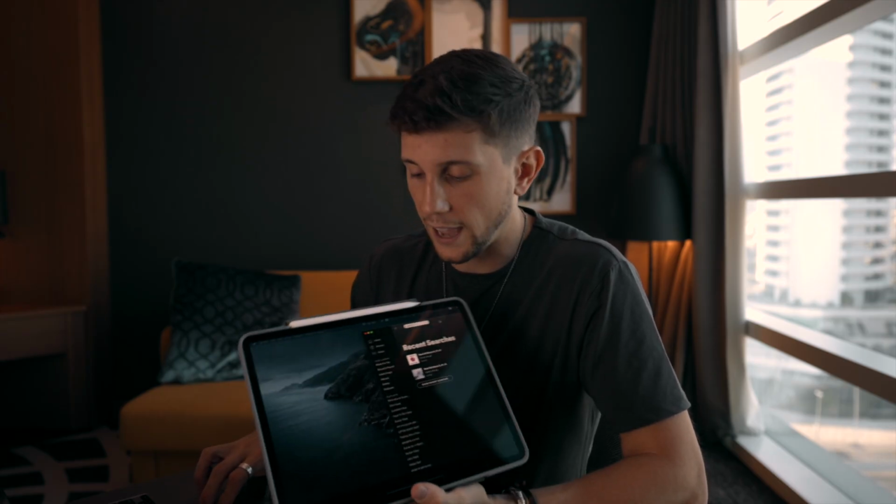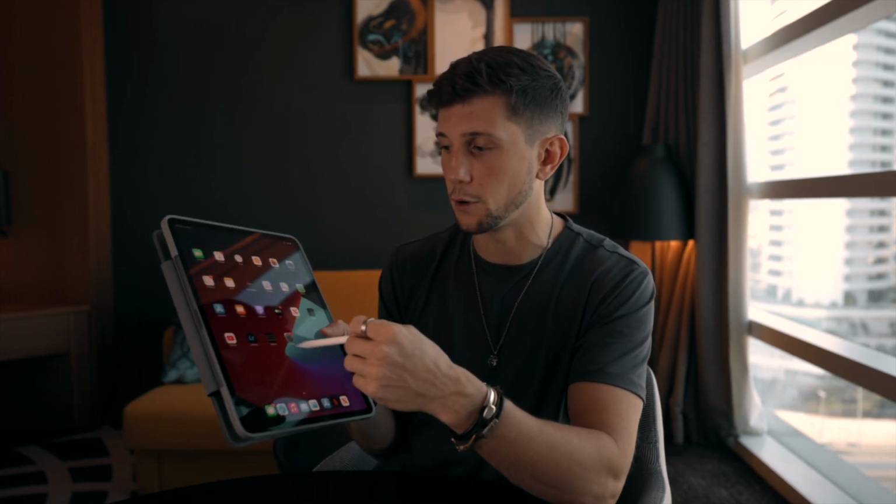Now, not only did I test the MacBook M1, but I also picked up an iPad Pro because I wanted to see if this device would not only be fun to use, but actually make my workflow more efficient.